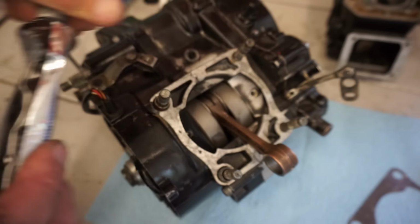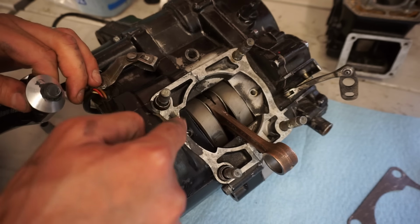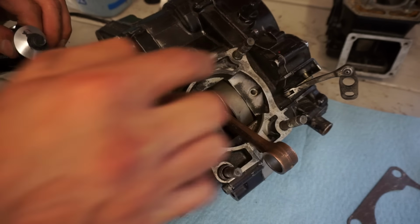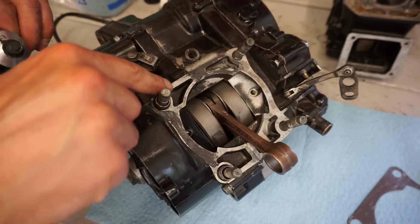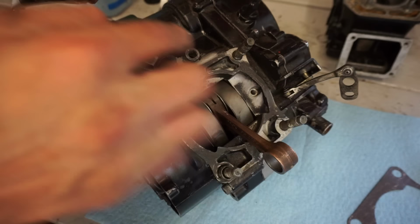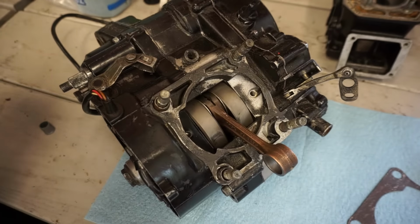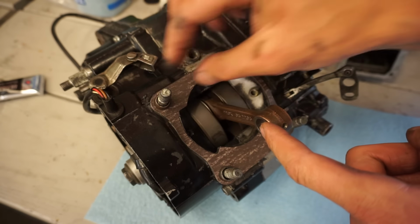The Ultra Black going on, and then we've got the gasket that goes over that. Just a very small amount here. I already cleaned off the surface with brake cleaner, so everything's nice and clean. You can see we do have the dowel pins in already.